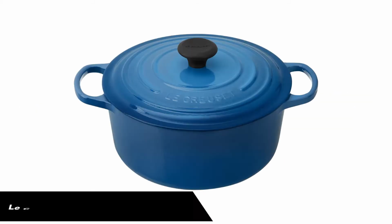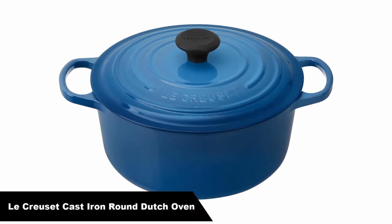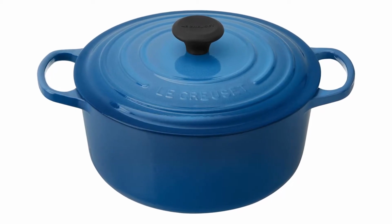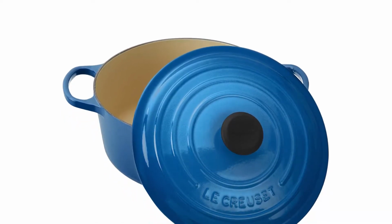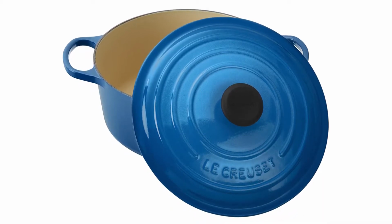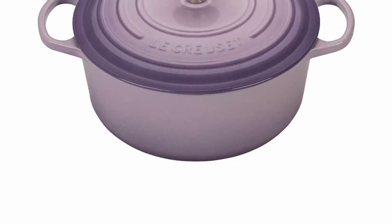Number 3. Our third best pick is the Le Creuset Enameled Cast Iron Signature Round Dutch Oven. This pot is an all-around winner but comes with a steep price point. It's big enough to prepare most dishes, but not so large that it is too difficult to move. It has an enamel coating so you can cook anything in it, and like most Dutch ovens, it can be used on the stovetop or in the oven.